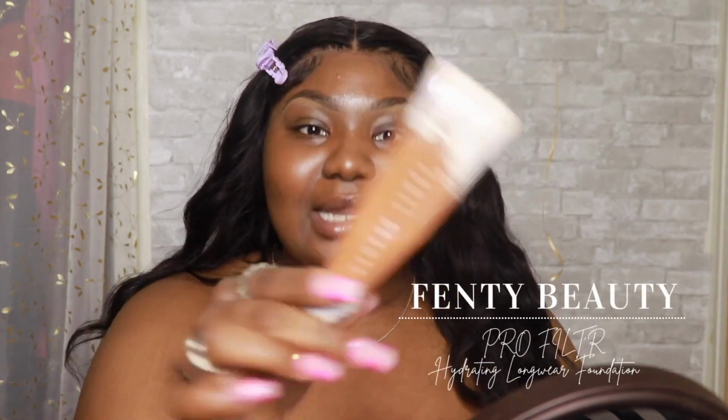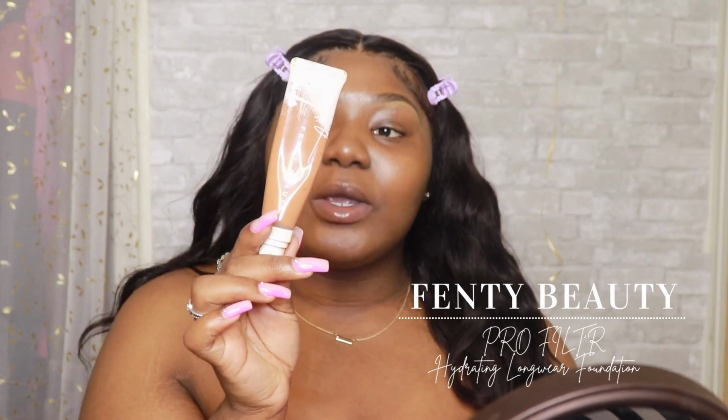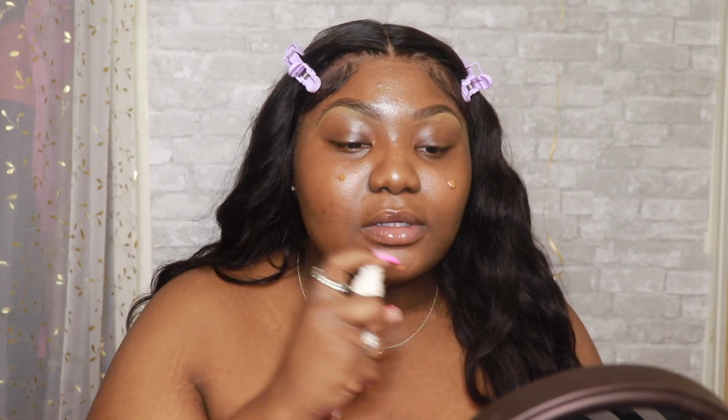But I'm going to go ahead and use my Fenty Hydrating Longwear foundation. Hydrating, longwear, the two things that I need for the warmer weather and for my skin in particular. So if you have oily skin, I don't know if this foundation will work the best for you because it is meant for people with dry skin. So I'm just going to apply this directly on the face, and I like to do little pumps like that because I will be mixing foundations.